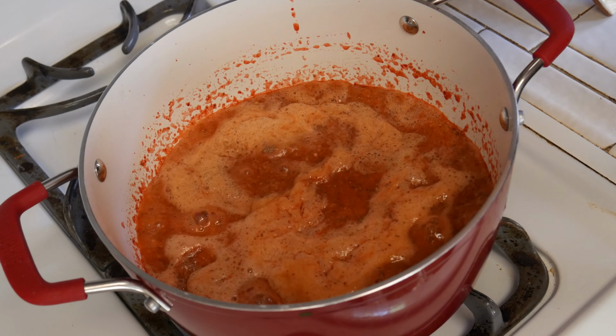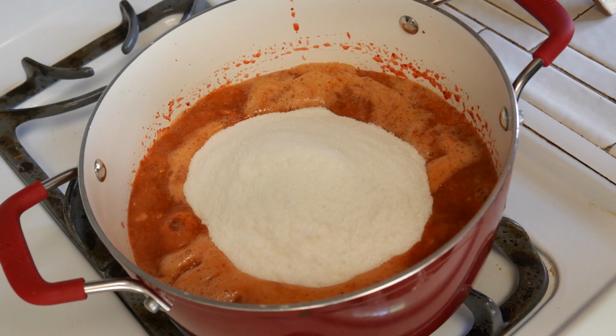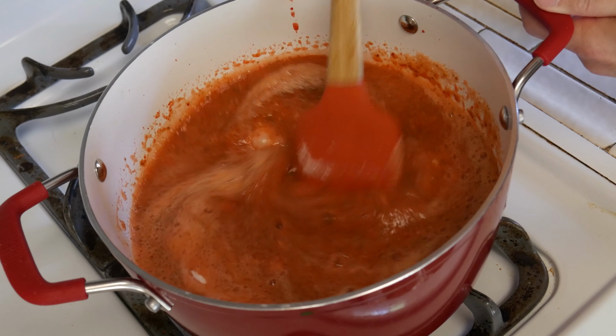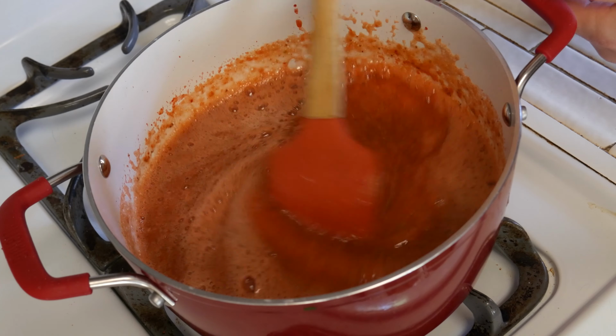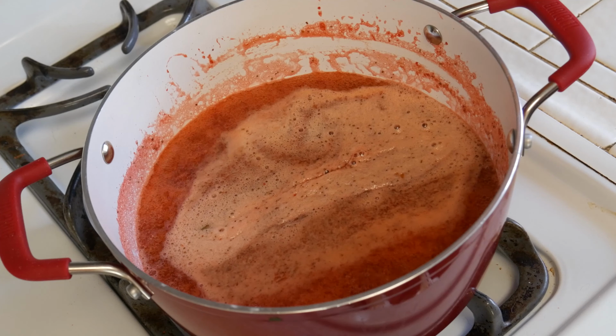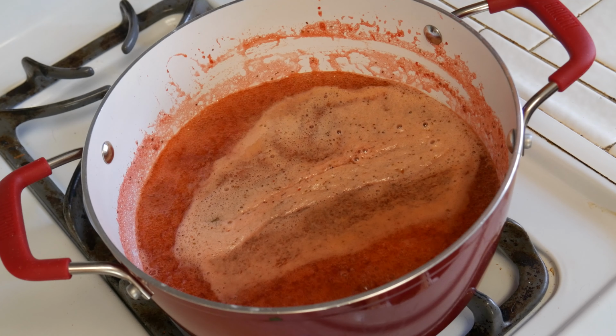Once the mixture is good and bubbling, we're going to add our sugar. 3.5 cups of it to be precise. Now that may seem like a lot of sugar, but getting the amount of sugar to pectin correct is essential for the jam gelling up and setting properly. So go ahead and add the sugar and give it a nice mix to evenly combine everything. Once the sugar is fully dissolved, return the mixture to a full boil and let boil for 1 minute.